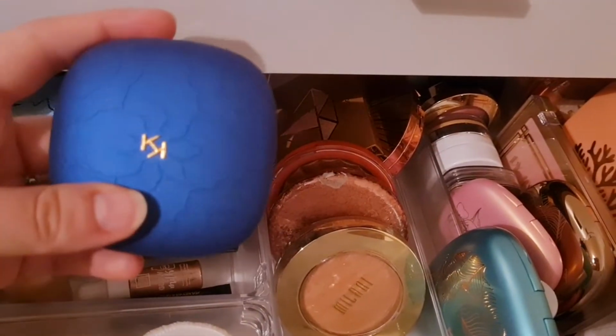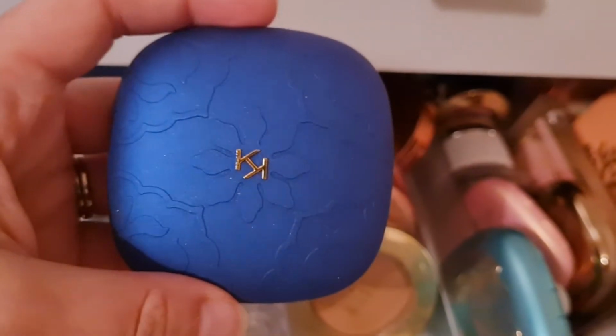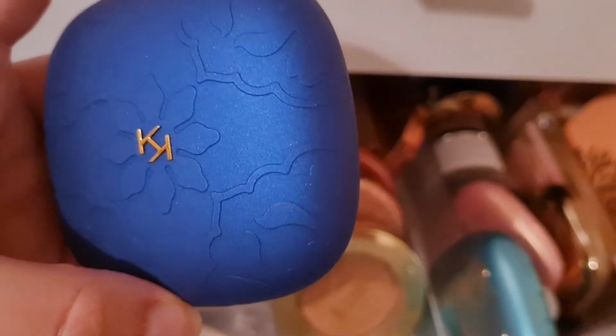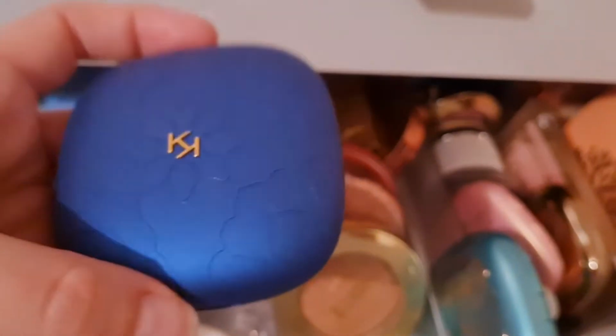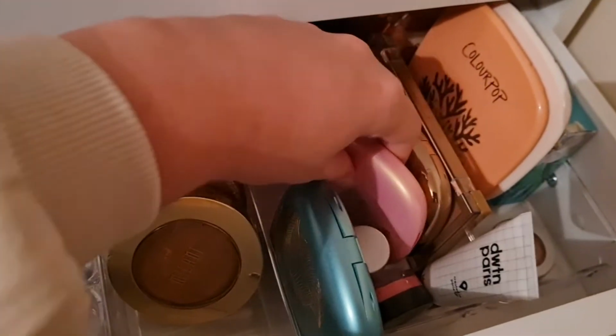I think it's so cute, it's so stunning. It's got little glitters there. I don't know if that's from when I was handling the highlighter that it got over there, or if it's supposed to be like that, but it's really nice. And then with blush, I have this one, which is, oh, I didn't even tell you what that bronzer was.